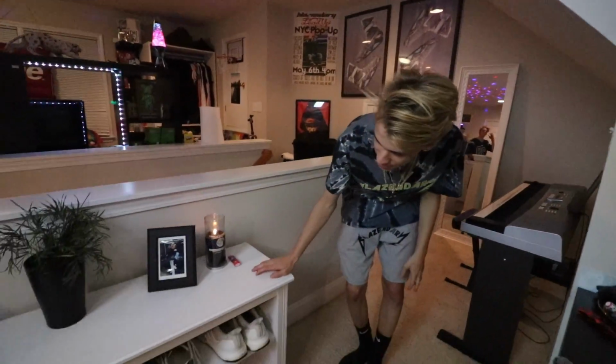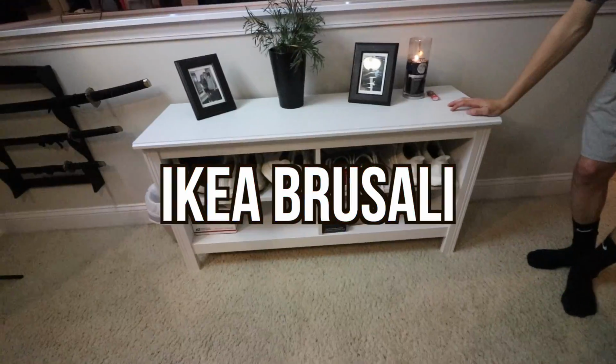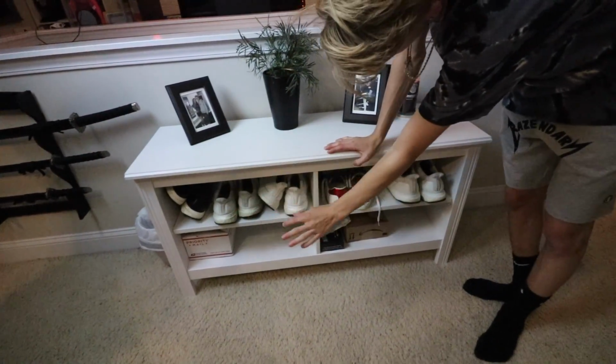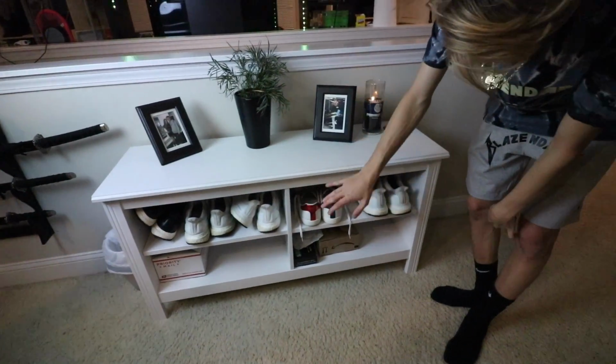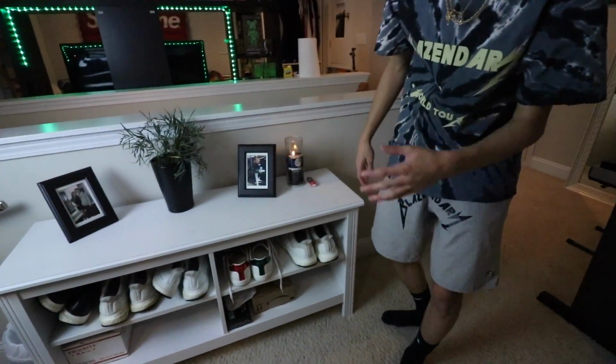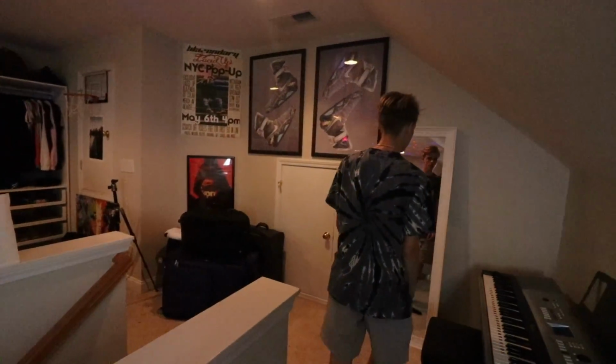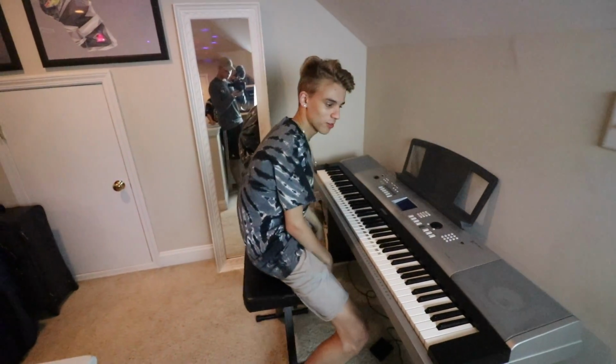And lastly, this little cubby system that I bought. This is also from IKEA. What I do is I have the shoes that I wear on a day-to-day, and then packages and stuff I need to get to. And then friends, when they come over, they can put their shoes in here. It's a nicer organizational space. And this was only like 40 bucks. And lastly, making the way back to the beginning of the room, you can go to Best Buy and cop yourself a nice keyboard. I'm gonna play a little segment for you.